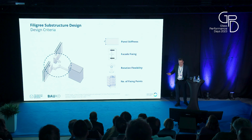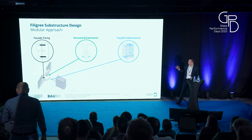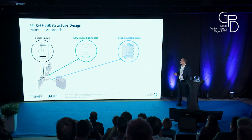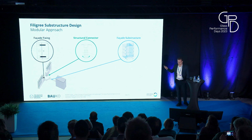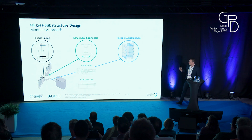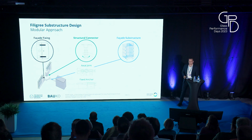For an economic and multifunctional design, we based it on a modular approach. Therefore, first of all, the facade fixing, which I explained already, and then we used structural connectors and the facade substructure on a primary facade made of a stick system. So the facade fixing, as I said already, is prefabricated, so we just need the structural connector, either an axial joint or a fixed anchor, that is directed to a facade substructure.